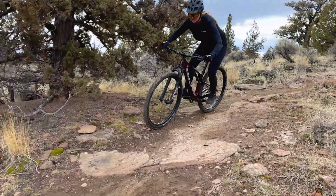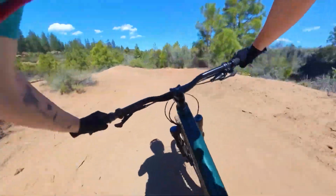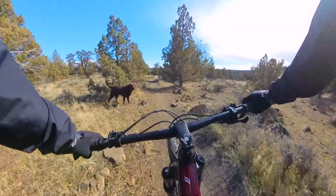I personally have always enjoyed a dropper post for steeper, faster descents, but I'm genuinely curious to see if there really will be much of a difference on the cross-country trails I'll be riding today. So without further ado, let's get out there and get ripping for lap 1.